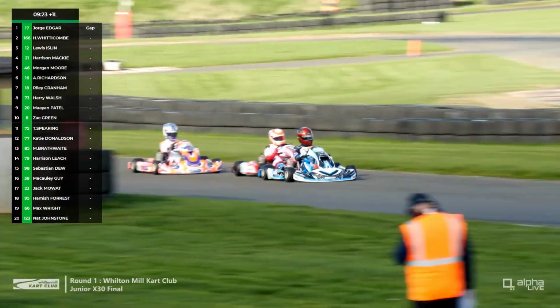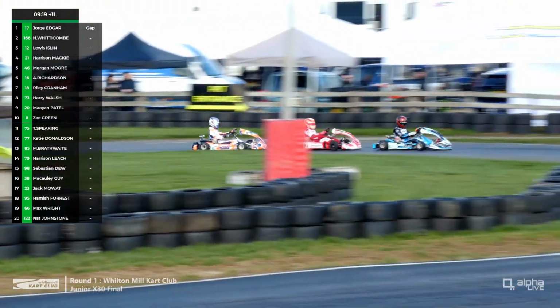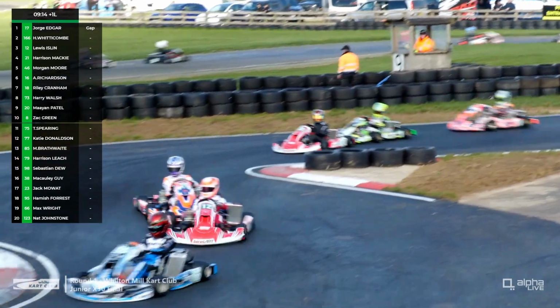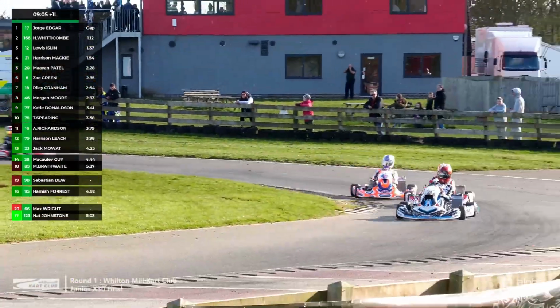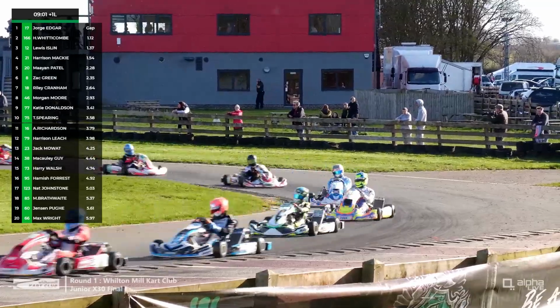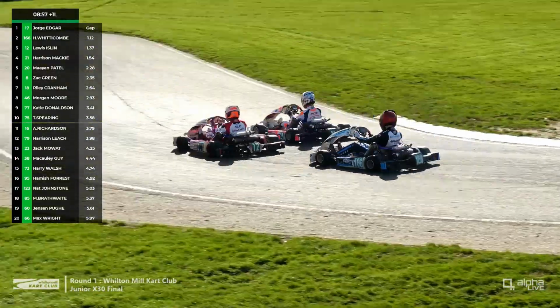As Harrison Whittingham looks to defend here from Lewis Inslin, who's right on the rear of that Argentine Motorsport car, and Harrison McKee might be able to make a move here. He's looking up the inside there of Inslin, trying to put his nose in there, but at the end of the first lap, it's George Edgar with a really good advantage. Indeed, George has done exactly what he needed to do across the start of this race. Hasn't really been leading at all so far today, but takes the lead in this one.